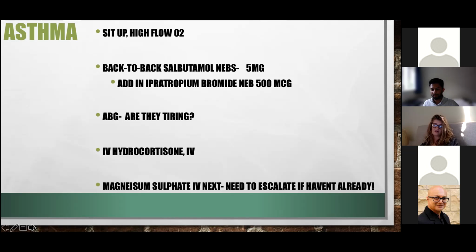Are they starting to become acidotic because they're retaining CO2, because they just can't breathe fast enough because they're exhausted? Then IV hydrocort and IV chlorphenamine, I hadn't written that in there. And then your next step up, if that isn't working, would be IV Magsolf. But at that point, you should definitely have escalated to senior help. If you've got an SHO that is comfortable, they will give the Magsolf, but they will also probably let their med reg know. And then obviously, there's more steps going on from there.